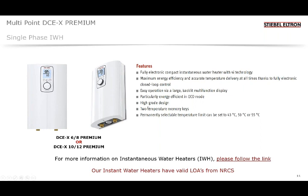So if you see this unit, it also has two memory functions. So the husband, wife, everybody likes their own temperature, some hotter, some colder. So you can immediately set them to the point where you wish, and then everybody has their precise temperature. You can also, in certain instances, you might not want it to be able to heat to 60. Let's say there's a child, or it's a reachable place for children to reach, or older people, then you can actually set the maximum temperatures to 43, 50, or 55 to prevent people from tampering with it or scalding themselves with it.